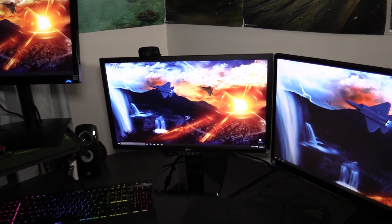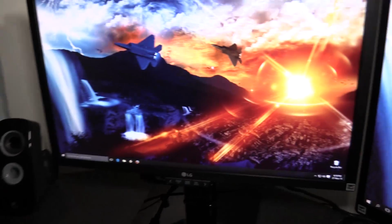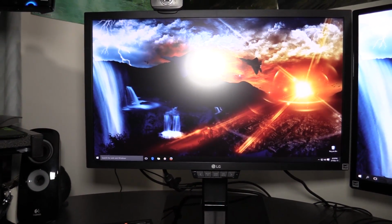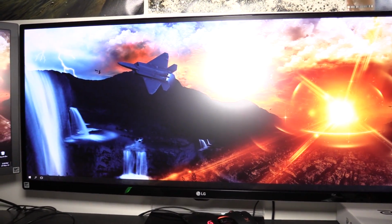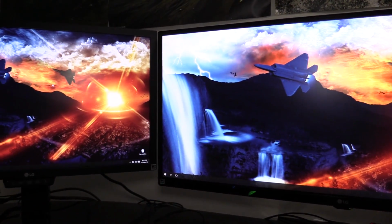Next we have the LG 24GM77 monitor. 144Hz panel, not IPS, but such a great gaming monitor, and you can see it's non-reflective. That light on top of the video is causing that bright spot. There we go. Same thing happens on the IPS panel, of course. So both of the monitors, non-reflective, very good for gaming, very good for graphic design and editing and all that.